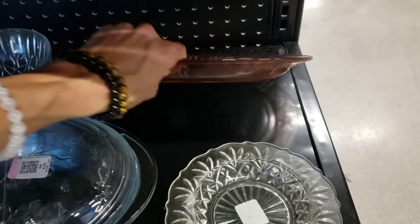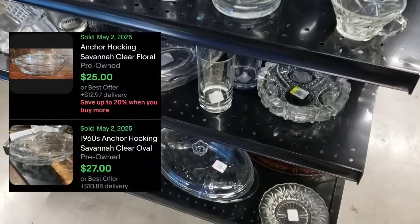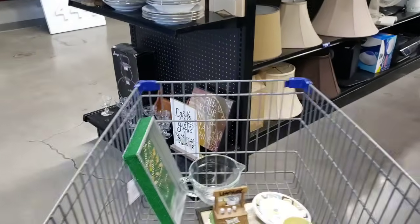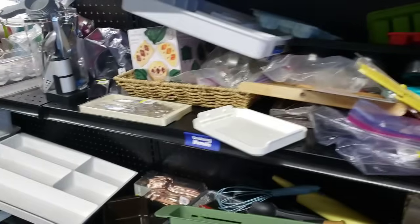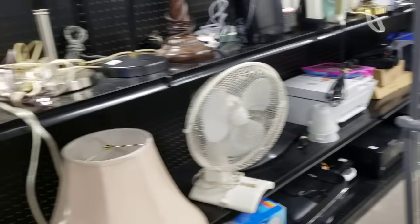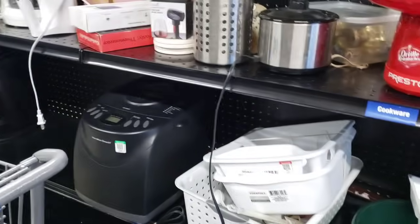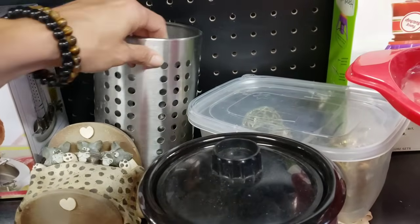Okay. And what do I have on the pink glass? $2.25. All right, hold on. Okay, so that piece down here is Anchor Hawking Savannah pattern, clear, and it's with the lid in good condition. Sells on average between $20 and $30, and they didn't have it terribly priced. I think they had like $4.25 on it, so not bad, but it doesn't leave a whole lot of room left. What is that? So I think I'm gonna leave it.